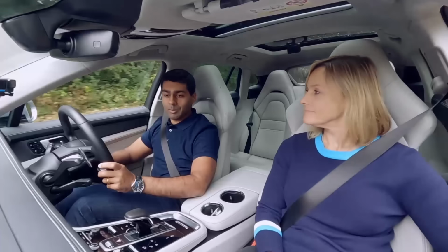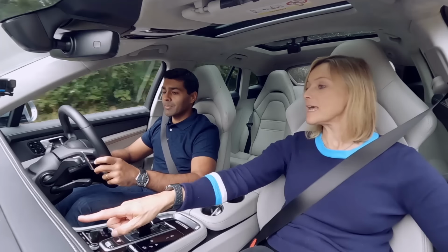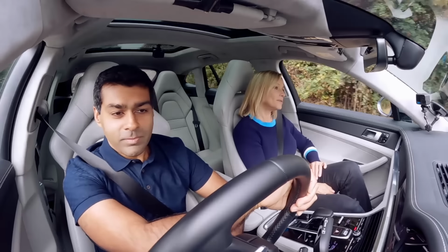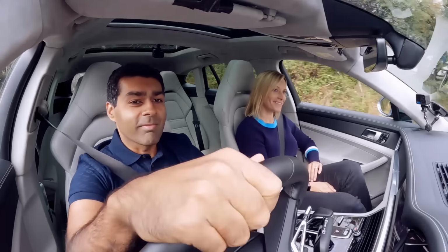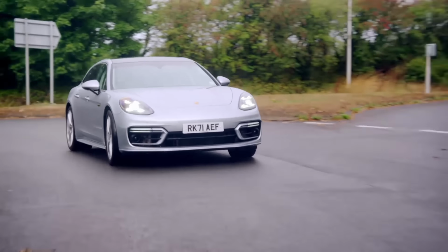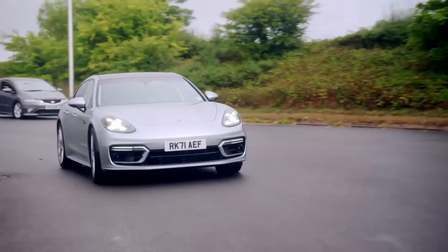It feels like a Porsche. It absolutely does, and sounds like a Porsche in Sport Plus mode. Yeah, this is true. Oh, Karun, you're putting up a very good argument for this car. For the next 8 years. Exactly. I'm going to have to dig very deep to beat this.